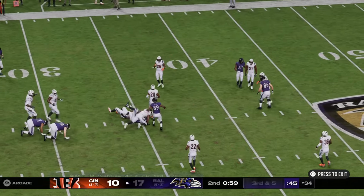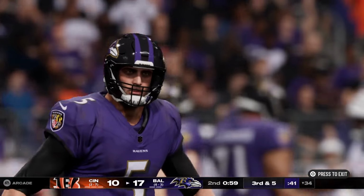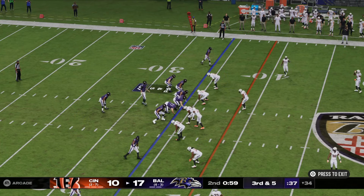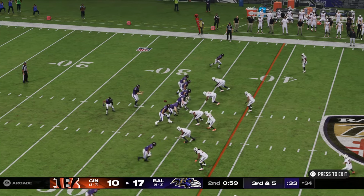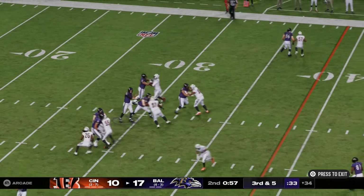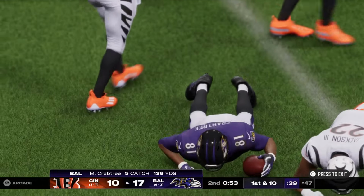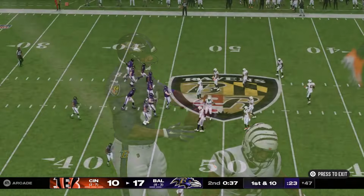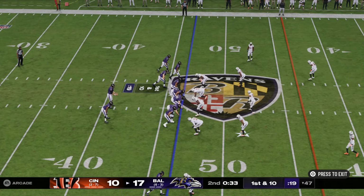Looking middle of the field, it's complete. And he's going to be dropped after a pickup of about 5. Here now, 3rd and 5. Flacco to throw. Open man, right side. He's got it. A big half continues. Already 2 touchdowns on the score sheet. And here, this grab gets him a first down.